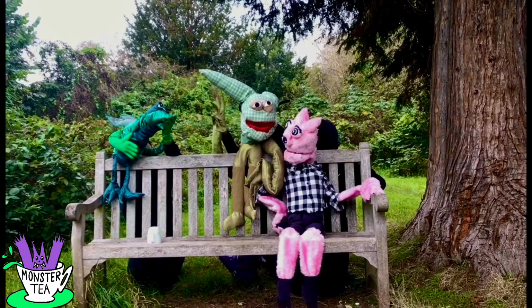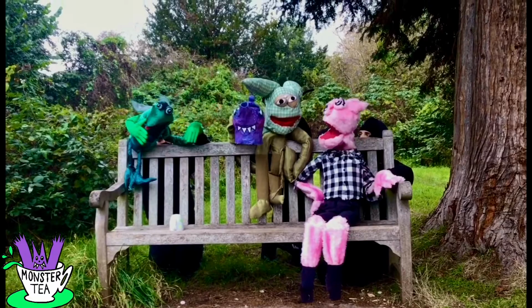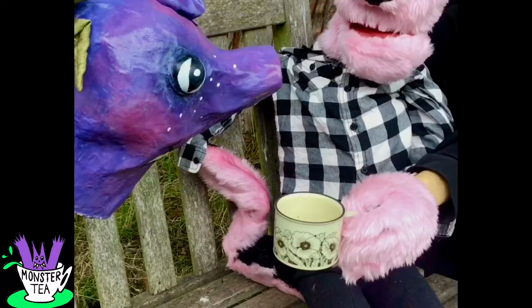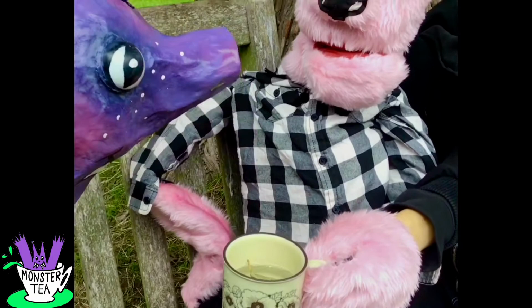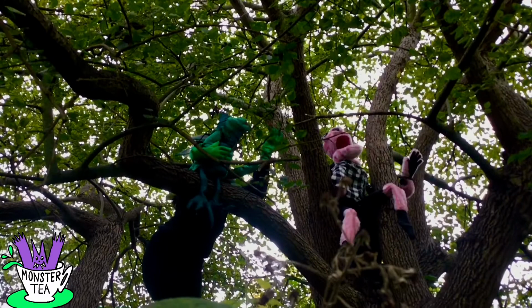Wow, it's the Monster Teapot. Thanks, Gary. I wonder what's in the Monster Teapot today. It's a green leaf. The monster tea must have transported us to a tree.